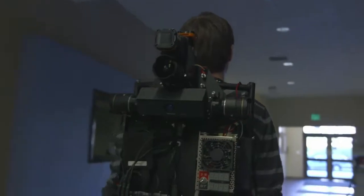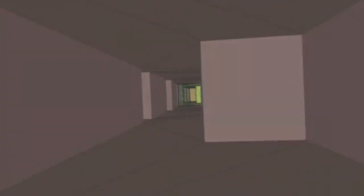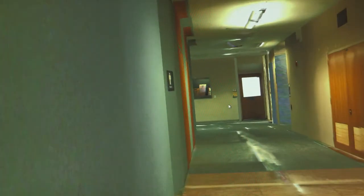Once we're done with the walkthrough, we generate a variety of data products, all automatically. To begin with, we generate what's called a 3D point cloud that gives you the 3D geometry of the building. From there, we fit surfaces to the walls and the floors and the ceilings. And from there, we can texture map those surfaces in order to navigate inside it virtually.